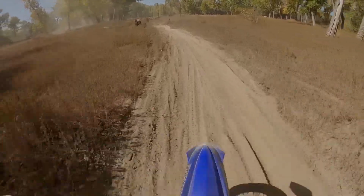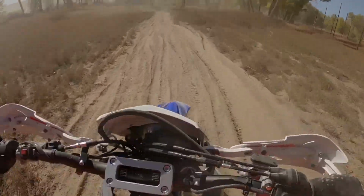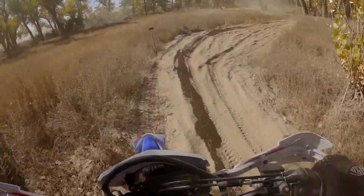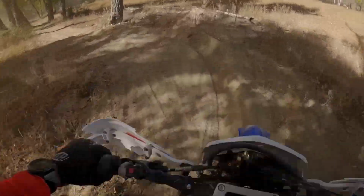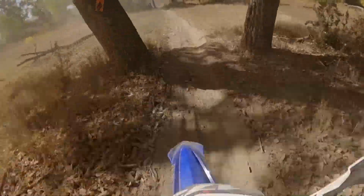This is the second time I've run this test. This is the B test, so you can see I'm trying to avoid the ruts a little bit. The first time I did not realize how bad I was at riding loose, silty ruts. It took me forever. As you can see, I hit that one there, but I did try to avoid some of them.